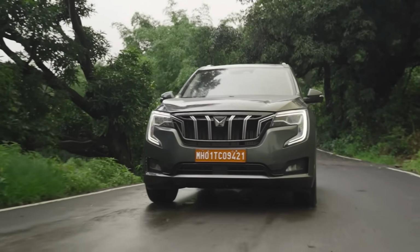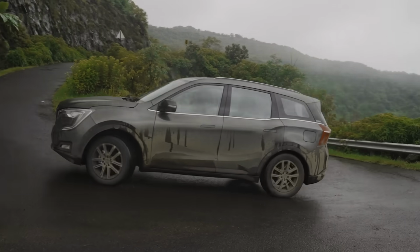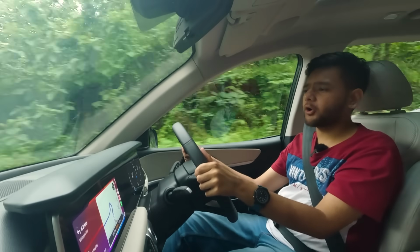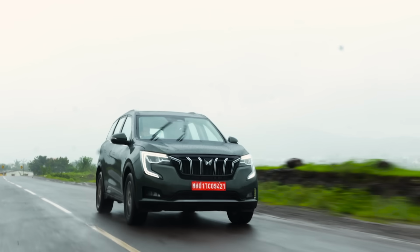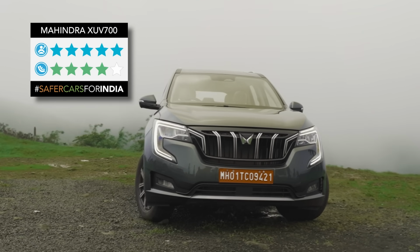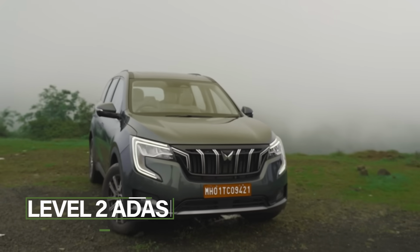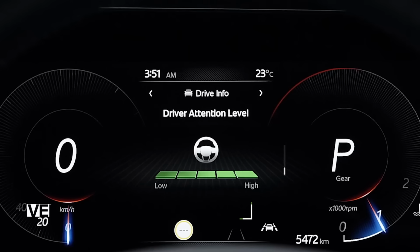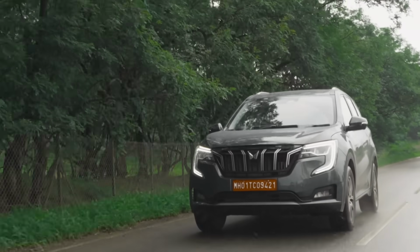Driving the XUV700 is thrilling, and with its impeccable handling, I felt I was never going to get out of the driver's seat. A vehicle is not just about comfort or convenience. Safety is also paramount. And the XUV700 takes a big leap forward in safety aspects. With a 5-star Global NCAP rating, it is one of the safest cars in India. Features like Level 2 ADAS with adaptive cruise control, continuous digital video recording and driver drowsiness alert double down the safety of your loved ones.